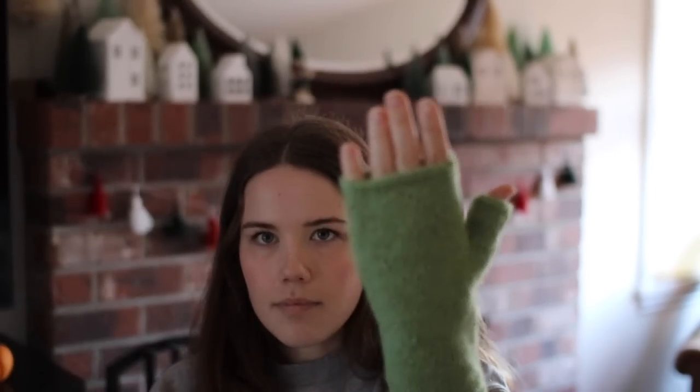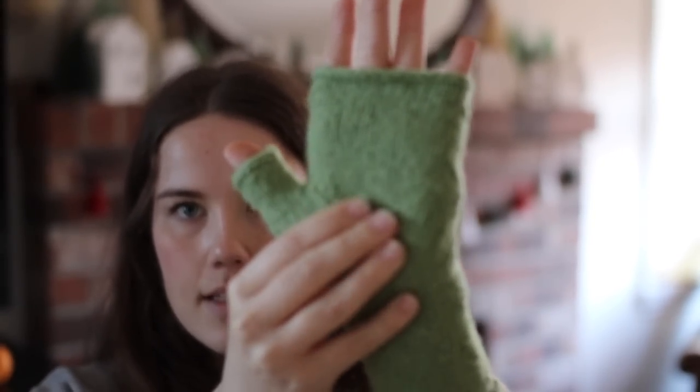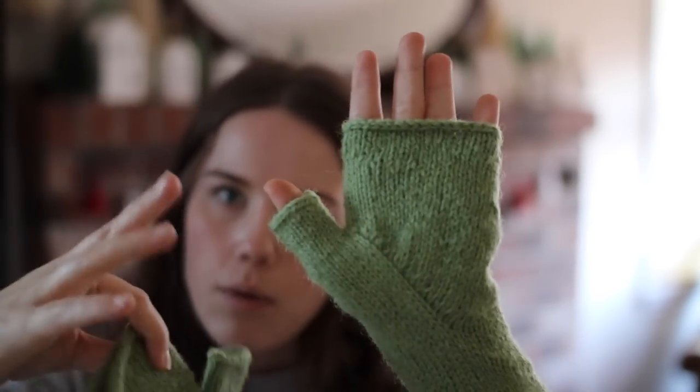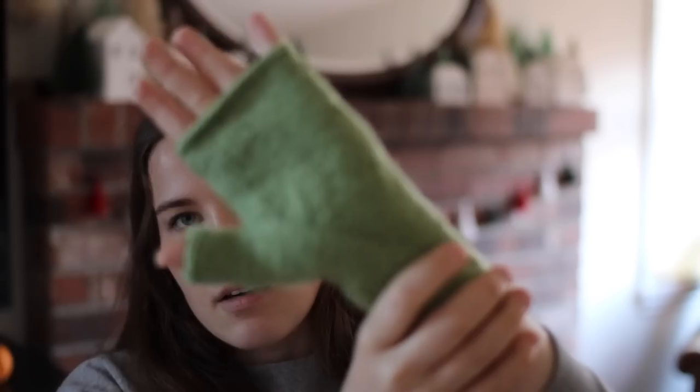So you'll see, this is the second one I knit, and just because of the direction of the decreases, it doesn't lay as nicely on the hand. These lay really fine. It's like you make one left for one side and make one right for the other side. These are a free pattern, by the way. So the make one rights didn't lay as nicely, but I don't really care about that.